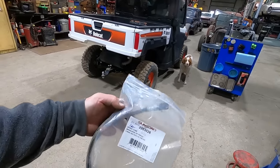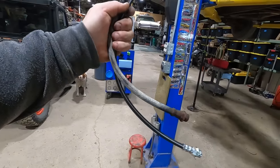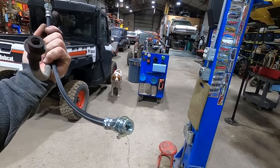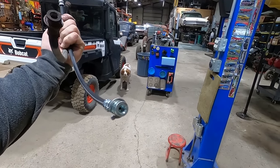Duff, what'd you find? 54 Merc rear brake hose. It's even a little bit longer, which is better than shorter, but it's got the right ends on it. So I think they're the right ends. Oh, that one might be bigger. Guess we'll find out. We can always put an adapter on there.